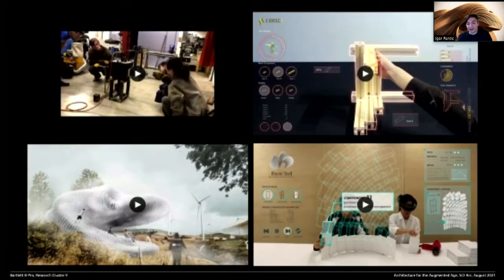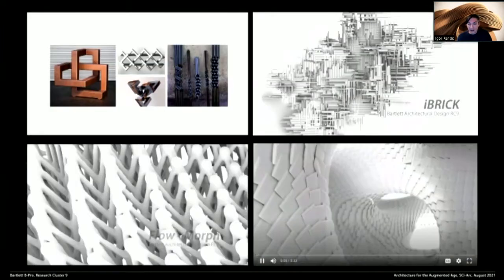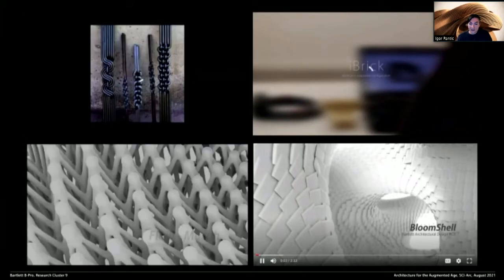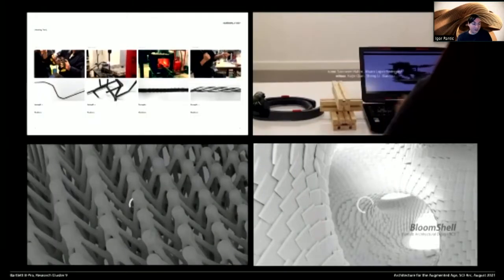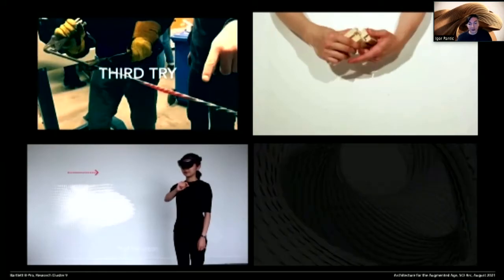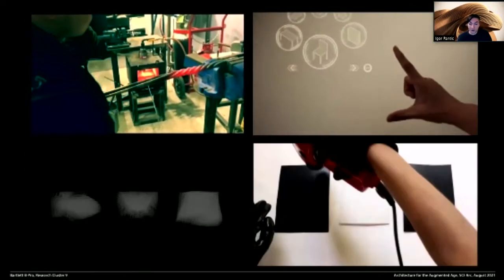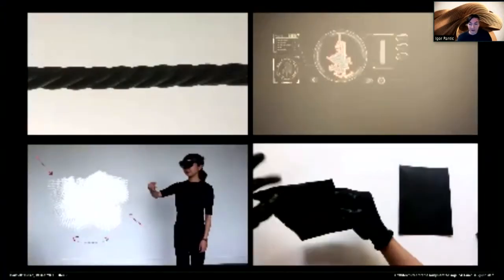In that sense, making in the mixed realities invigorates traditional craftsmanship by augmenting hand and material skills with the precision and formal possibilities of digital modeling. So I'm just gonna play these again, because what you see here on the screen are short clips from RC9 projects from a period over 2 years in which Soomeen was teaching at the cluster at the moment.